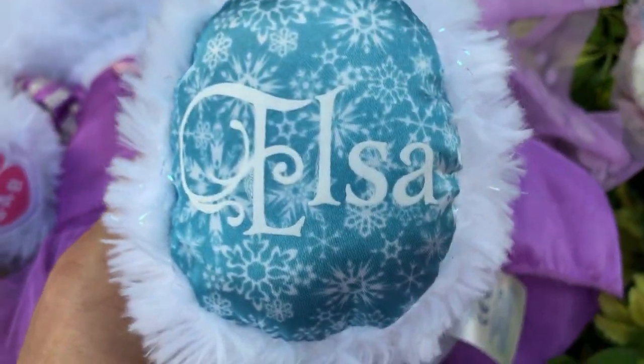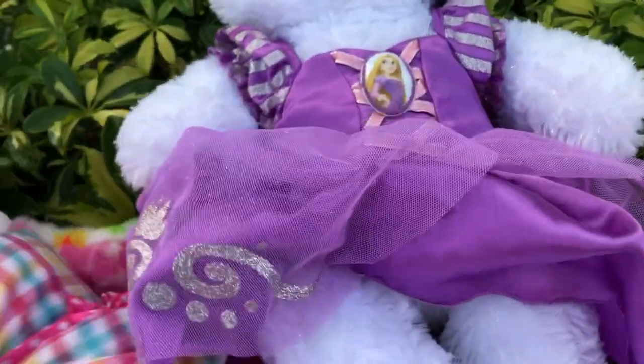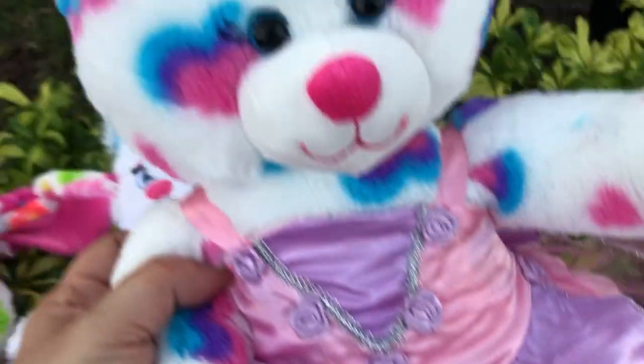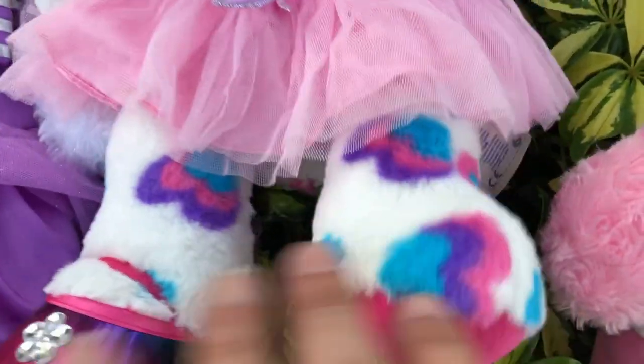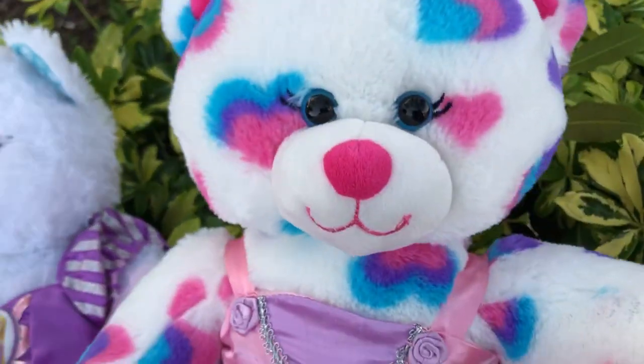She has a princess dress on, and let's see what it says on her foot. Elsa, Disney Frozen. So she's really cute as well. And this one here, so cute. This one's like Cinderella. She's missing one of her shoes, but we have it. Perhaps it's in the bag, so she will get her shoe as well. And that's another cute one.